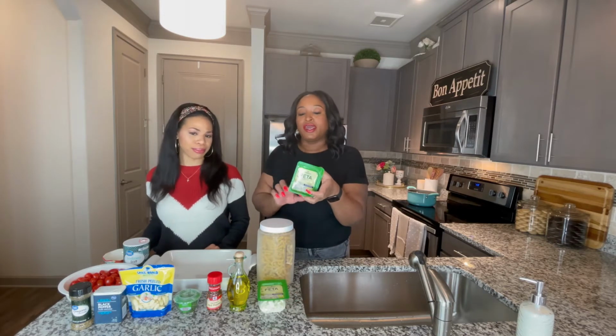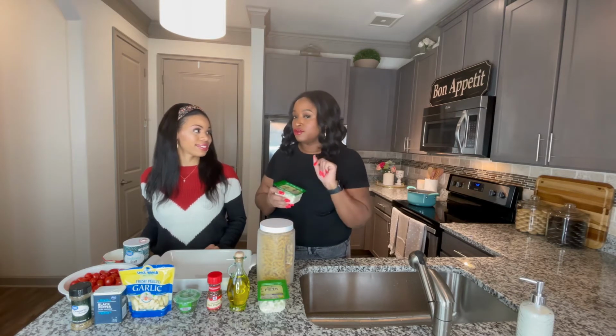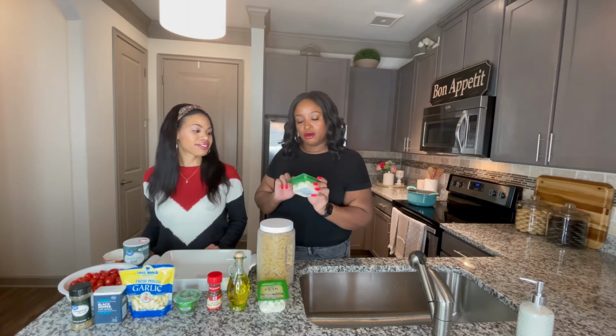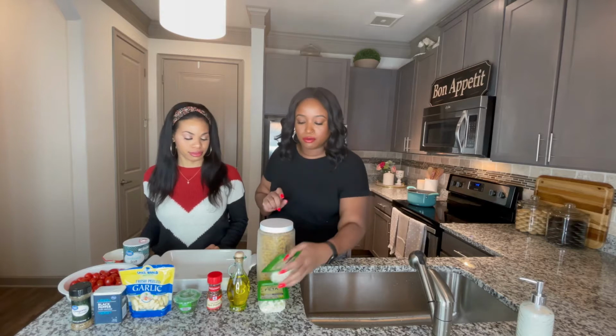So it's the same. Actually it's probably a little easier because we don't have to wait for it to completely melt because it's already in crumbles. I think the recipe that we've been looking at called for 8 ounces, so we just bought 2 4-ounce crumbles already.